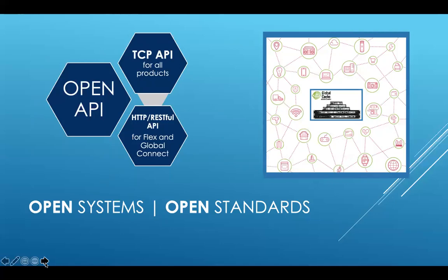Depending on how simple the control software is, sometimes you don't even need to be a programmer to do that. We've also added an HTTP RESTful API for our Flex and Global Connect products. That's more of what you would consider a web-based API, so a lot of web-based things will take advantage of that. But either API can be used with those products. They're parallel APIs, so they both can do full control of the units.